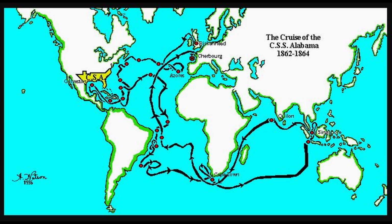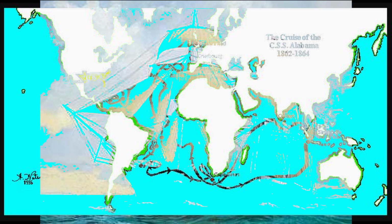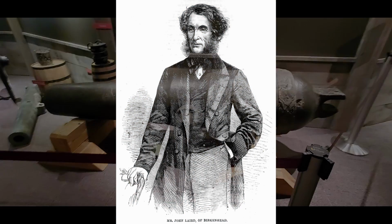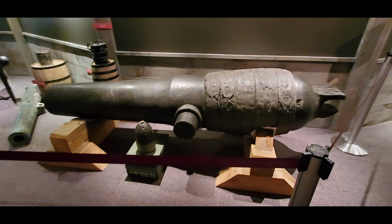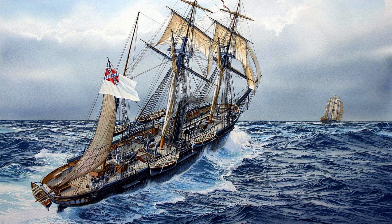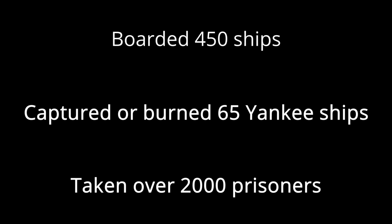This battle is one of those that clearly shows just how far a civil war can spread without it seeming like it. CSS Alabama was built under an assumed name in an English shipyard, armed with English guns, but after she sailed into international waters was crewed by Confederate sailors. By the time she put into Cherbourg in 1864, she had been at sea for almost 2 years out of a little over 3, boarded 450 ships, burned or captured 65 of those for being Yankee merchant ships, and had taken over 2,000 prisoners without a single loss of life from them or her crew.